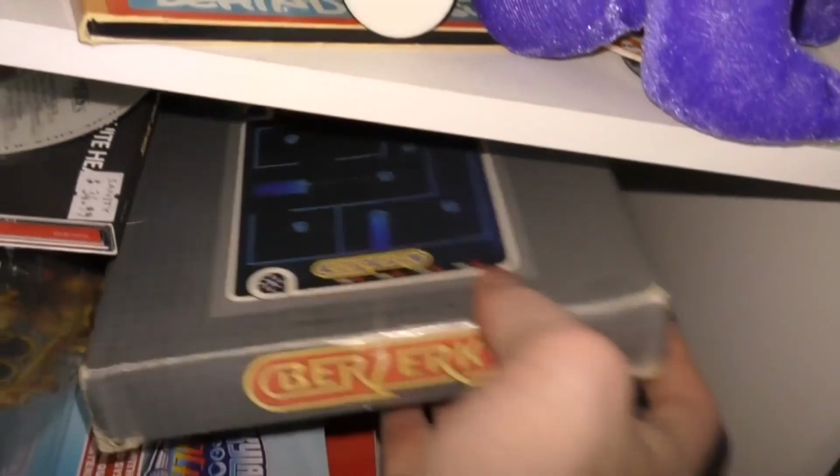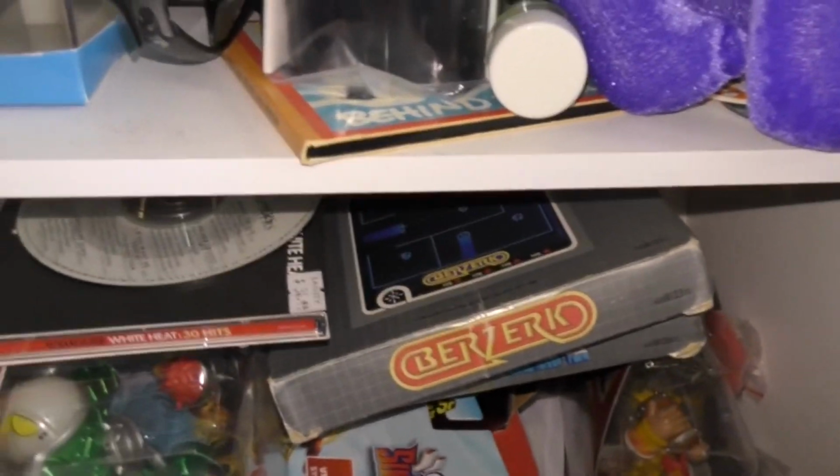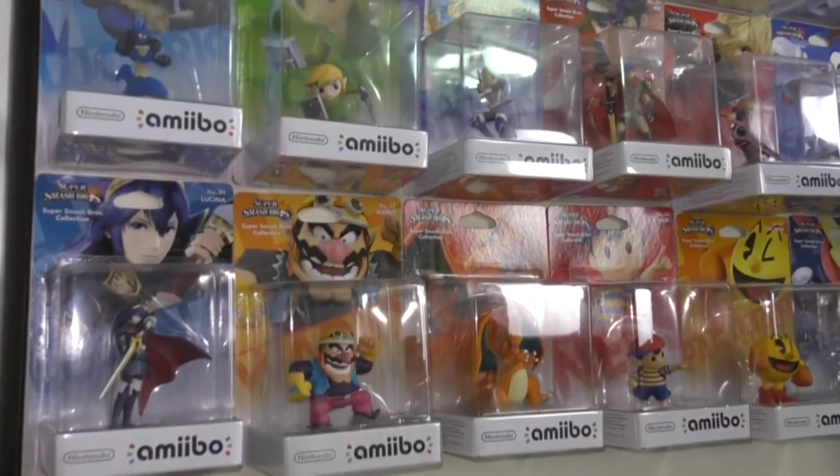Skylander toys, Vectrex games in boxes. They're just shoved there. No love. I do love them, but it seems like there's no love for them. The wall of amiibos, all up there. Sometimes they fall down occasionally. In my Saturn collection, I got checklists. It's gonna hit the floor. Great.